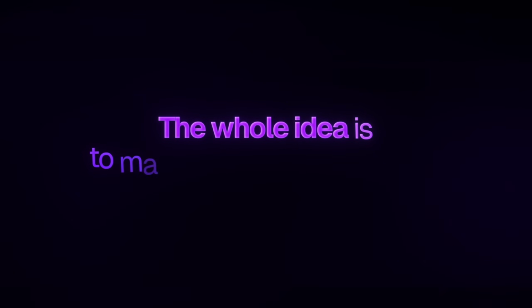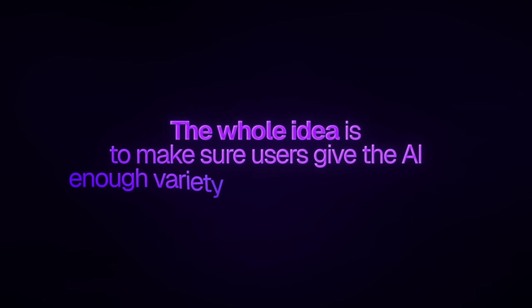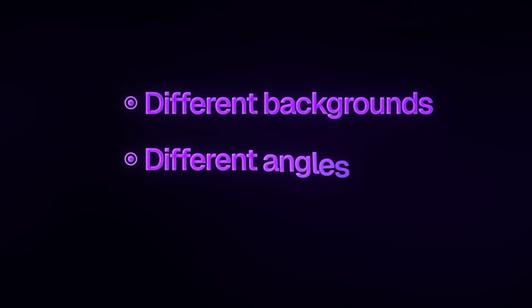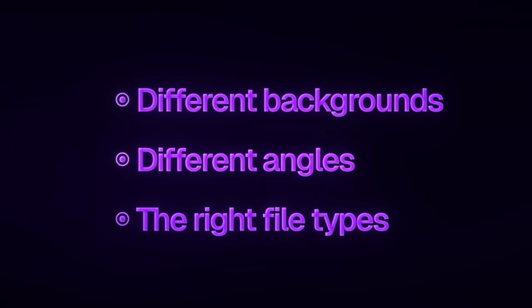Alright, let's build the photo upload system. And this part's pretty important. The whole idea is to make sure the users give the AI enough variety to actually learn from. So the uploader isn't just about getting 5 pictures, it's about making sure those pictures are useful. That means different backgrounds, different angles, and only the right file types. We're gonna ask Replit to set this up for us.